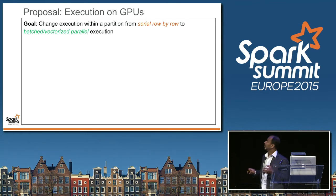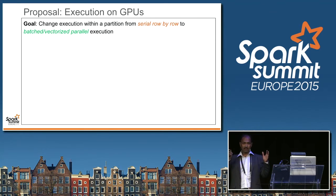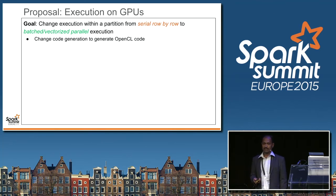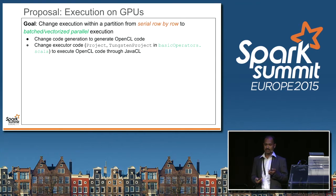So here, what we want to do is, instead of doing the serial row-by-row execution, we want to execute a bulk set of rows in parallel on GPU using the highly parallel architecture of GPUs. So what this entails is changing the code generation to generate JavaCL code, change the executor code in the Tungsten project, and whichever ones execute expressions, to execute the OpenCL code through JavaCL.